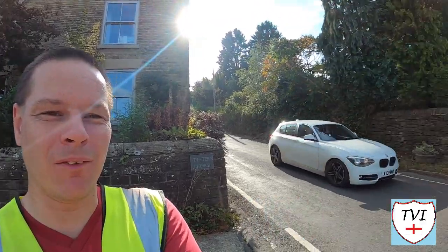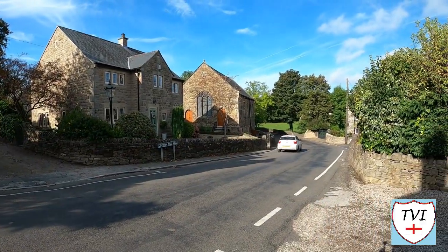Okay, now we come to Cotton Mill Hill. And unusually for a village of this size, there are two churches. And the first one is right behind me. That is St. Peter's Church. And then in a few moments, we'll check the other one out, which is almost dead opposite right there.